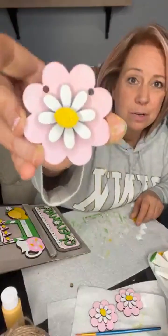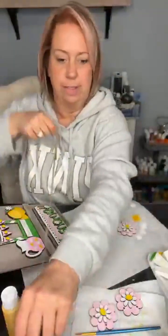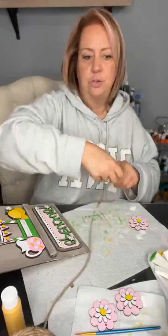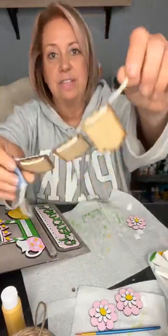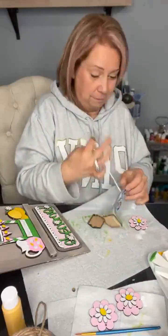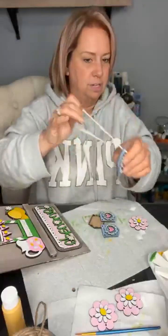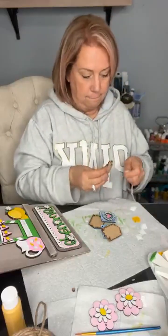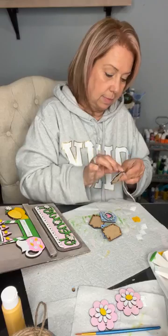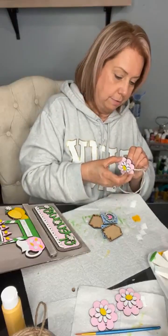I just did little flowers with a daisy, and then I put a little lemon in the middle of the daisy. So I'm just going to take a little piece of jute real quick and just string that on there. I don't like this jute as much, and I left this roll of jute over at Callie's apartment because we were working on a project, so I'm going to steal it off of this one because I like this. I got this at Walmart. It's like a cream color jute. I just like it better, so I'm going to use it. I feel like it goes with more of my stuff.